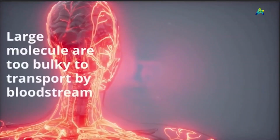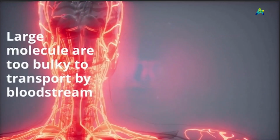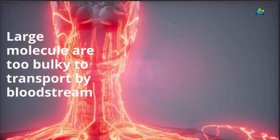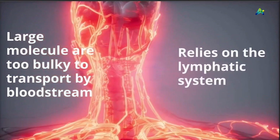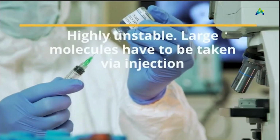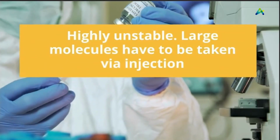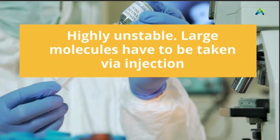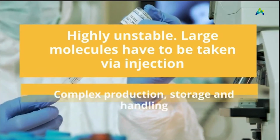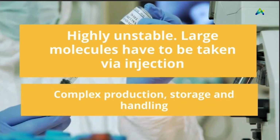Because of their sheer size, large molecule drugs are not easily transported by the bloodstream, instead relying on the much slower lymphatic system of lymph nodes to get to various parts of the body. And they're highly unstable. Pretty much the only dosage form for large molecules is liquids for injection, which need to be produced, stored, and transported through highly specialized systems.